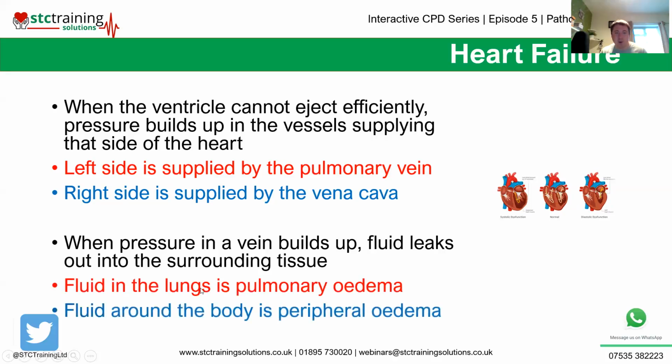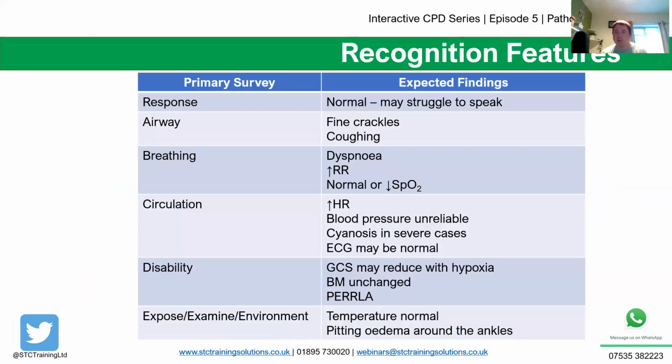So fluid in the lungs gives pulmonary edema. Fluid around the body is peripheral edema. Peripheral edema generally forms at the lowest part of the body. So in patients that are bedbound, that generally tends to be around the bottom in the sacrum. In patients that do stand up or have their feet on the floor, it's likely going to be around their ankles. So that is why fluid builds up. It's because pressures in the system have built up and fluid just gets pushed out into the surrounding tissues. And hopefully that makes sense to you.